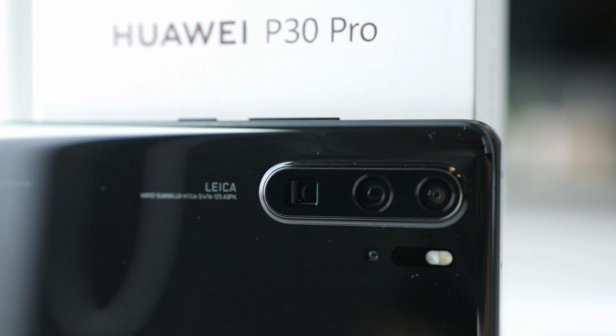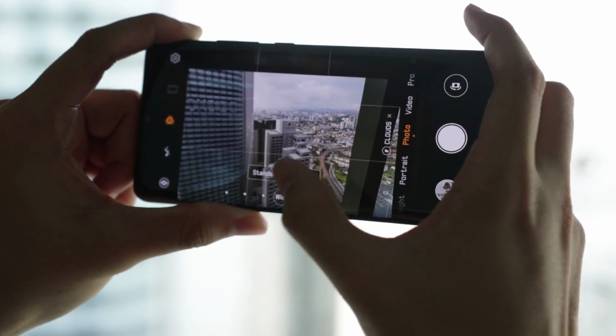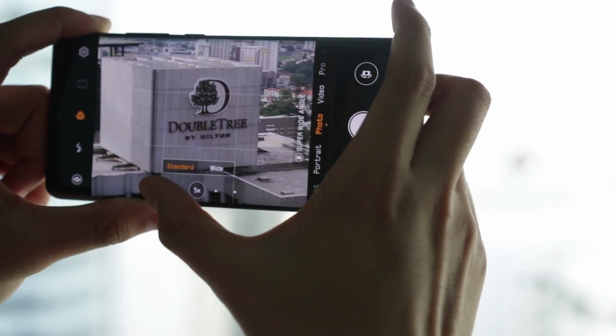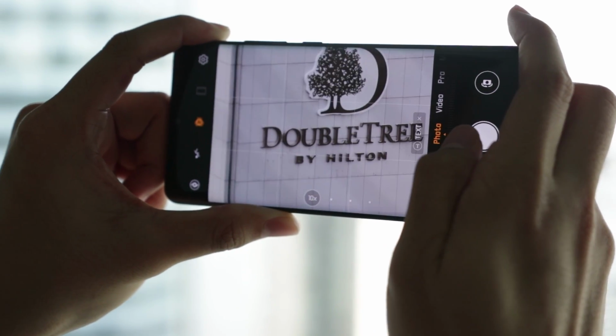It has a quad camera setup with a 40MP main camera, a 20MP wide camera, and an 8MP telephoto camera. What's different between the P30 and the P30 Pro's telephoto camera is that the P30 Pro uses a periscope design to achieve 10x hybrid zoom. It also has a TOF camera, which stands for time of flight. Basically, that's a 3D camera. And lastly, on the front, it has a 32MP front camera.